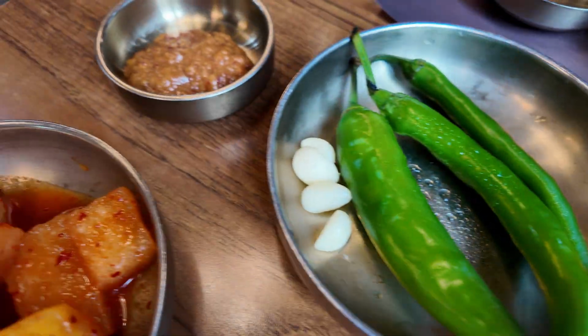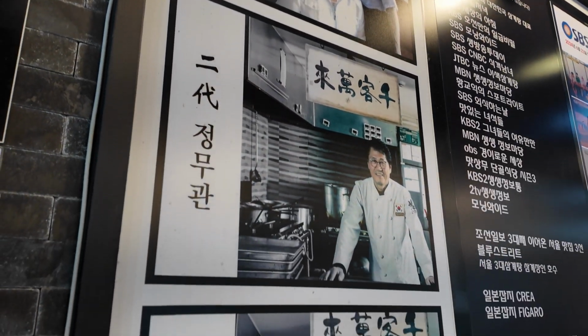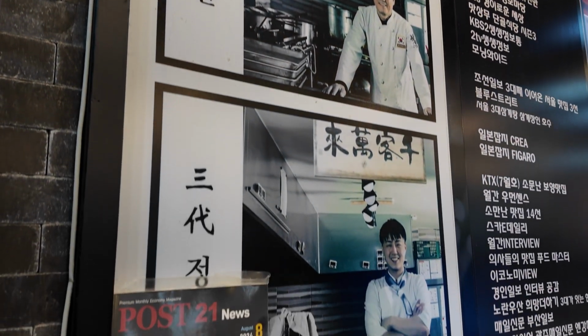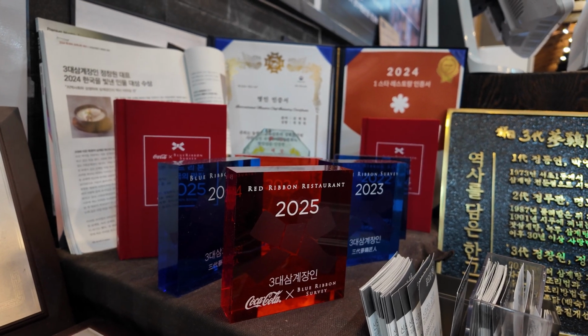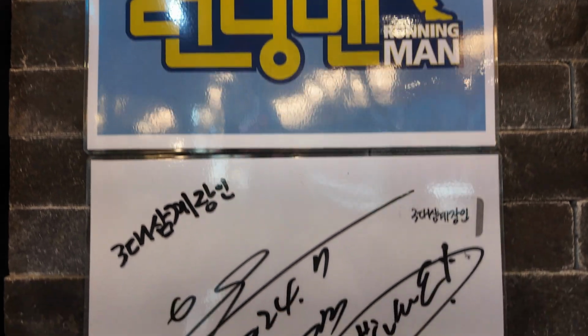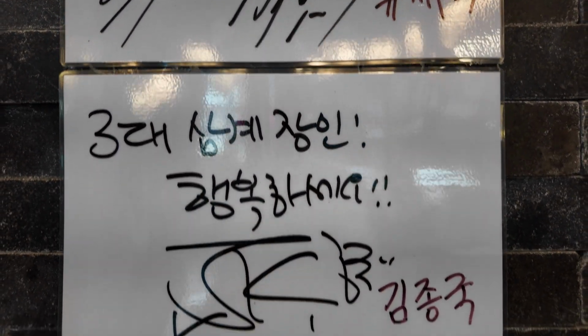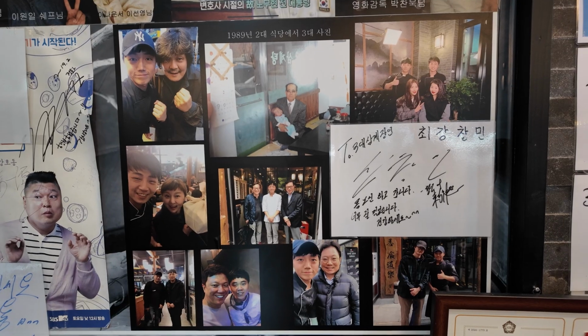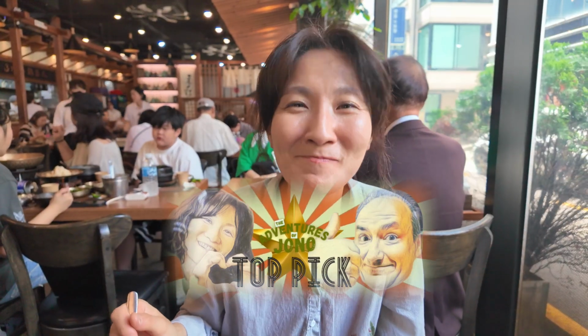Established in 1973, this small family restaurant has been passed down through 3 generations and has been the recipient of countless awards and featured on numerous TV programs. And we can see why. This place is the best. And not only does it taste the best, but the price is actually lower than some of the more touristy samgyetan places in Myeongdong or Insadong.